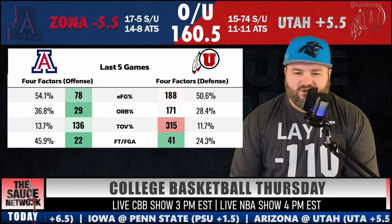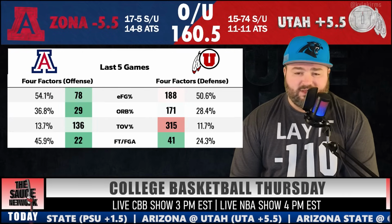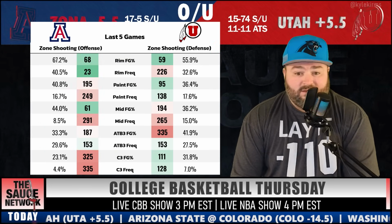You can see efficient field goal percentage, huge rebounding edge for Arizona. They also have the turnover edge. I mean, this is a clear mismatch on this side of the court. But that being said, one thing Utah has done a pretty good job at, protecting the basket.